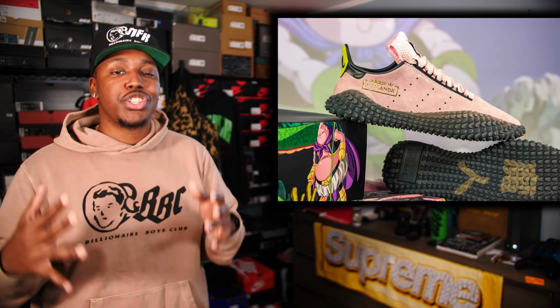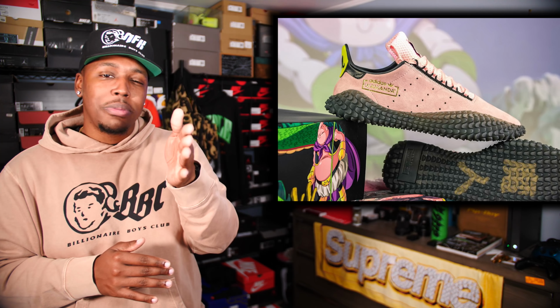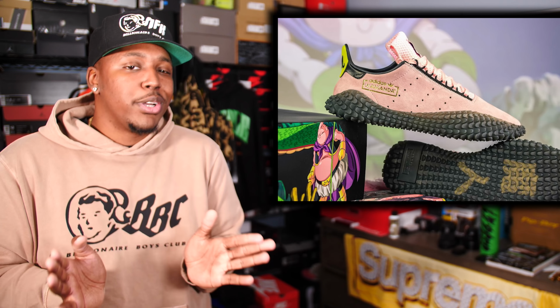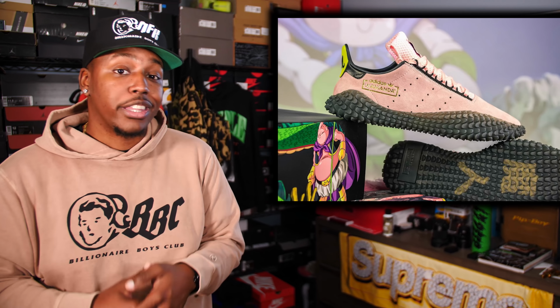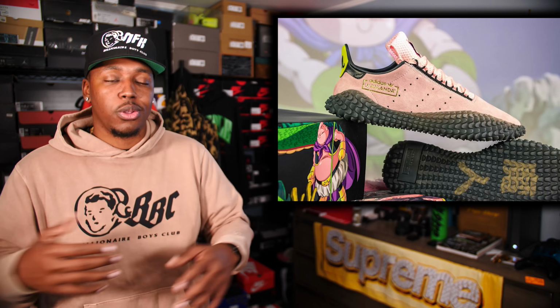Then we got the Majin Buu Commandas. Once again, I guess these are a little bit better in my opinion than the Vegeta pair, but they're right in the middle. Again, I do like how they use the Majin Buu logo around it. I do like the Commanda as a sneaker. I think the sole is crazy. That is a crazy looking shoe. I just really love the sole on it too.